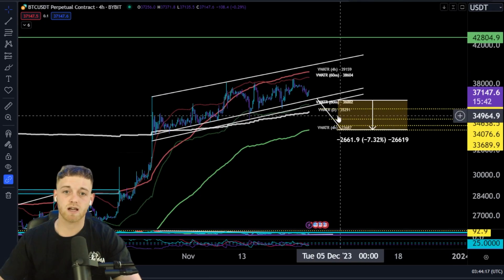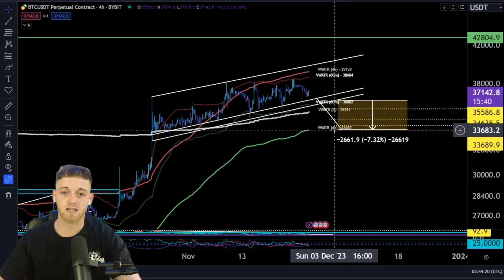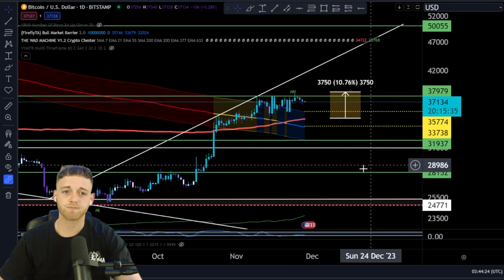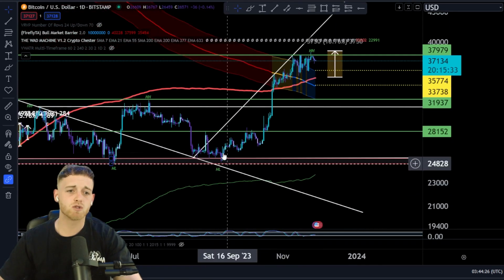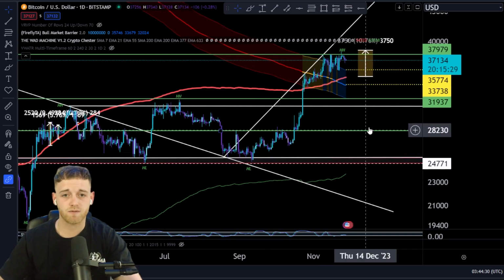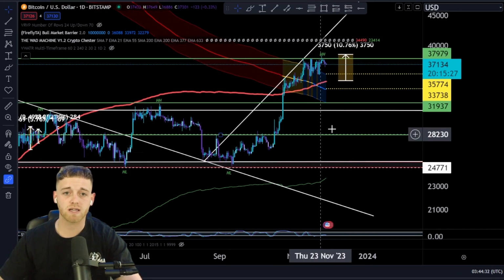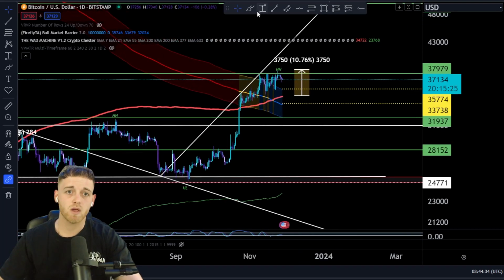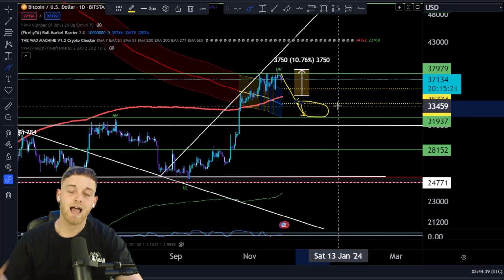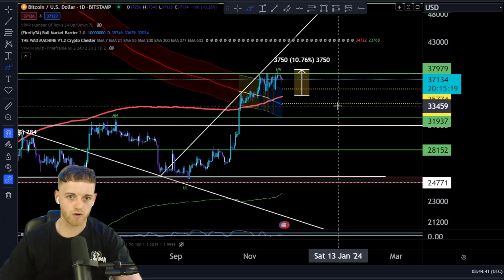Now, just to reiterate, guys, if this does dump down to 33.6, absolutely fine. We've still got market structure on the longer term time frame here. Let's look at market structure. The most recent confirmed higher low that we have seen for Bitcoin is actually down at 25,000. So in terms of bullish market structure, bullish market momentum, we're still bullish, even if we come down to this 32, 33 area, absolutely fine for Bitcoin.